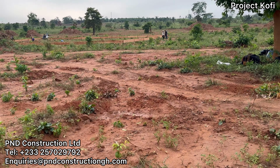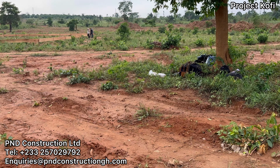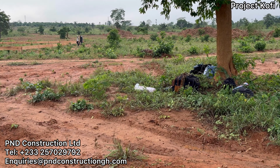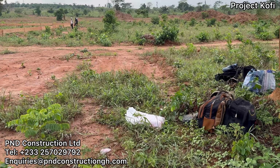So now we are going to your gate. So we are walking up. Yeah, this is the main road. This is the main road. So we are going to your main gate. The main gate up here.